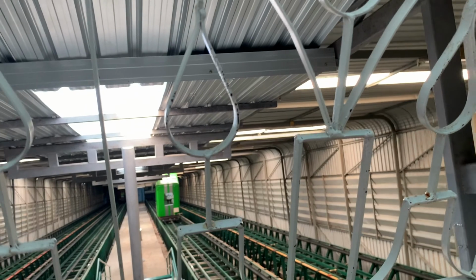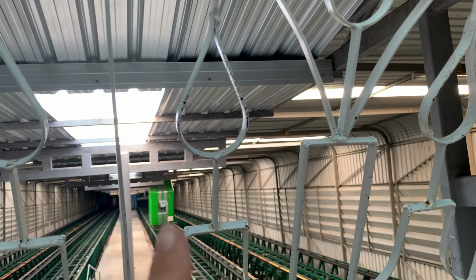So we opted for the lift. It was 10 baht per person, so about 30 cents, and we get to watch it come up. Right there.